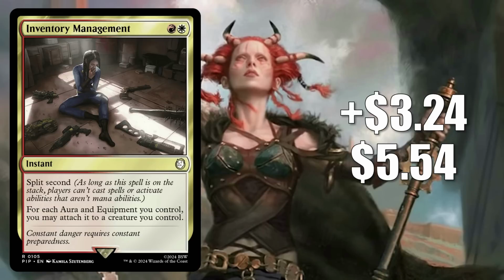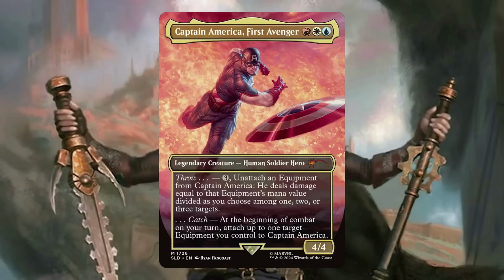But stop me if you heard this one. Inventory Management is drying up online this week since it was another card played in that Nahiri Forged in Fury commander deck featured on game nights, and many players want to grab the card in order to put it in commander decks around Captain America, First Avenger.